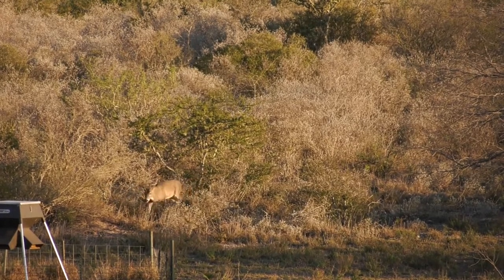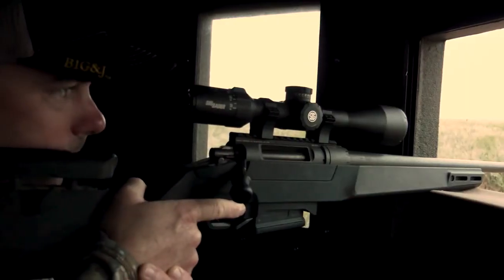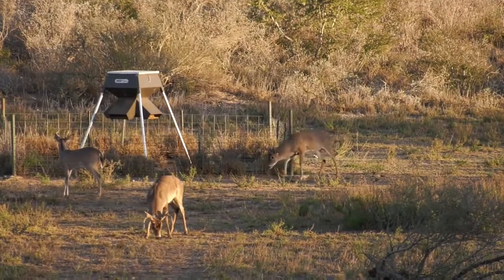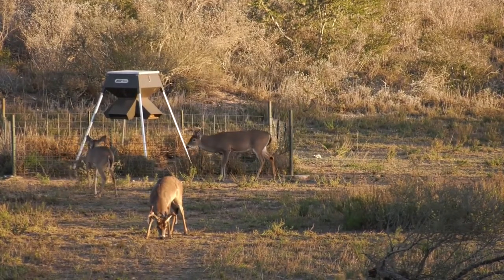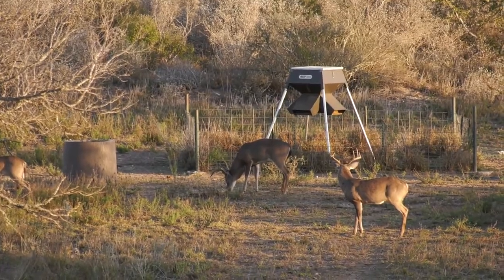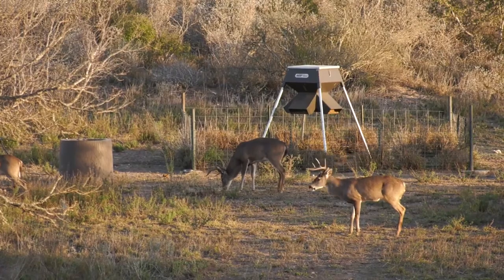It was hard for me to keep it together, but I got settled in, got comfy. We got this nice rack buck come in, and I'm just super excited. I'm thinking he's a shooter. I'm thinking, man, last day of the hunt, I can't believe this is all gonna come together. Okay, you tell me if you're ready. Yeah, I'm ready. Go ahead.